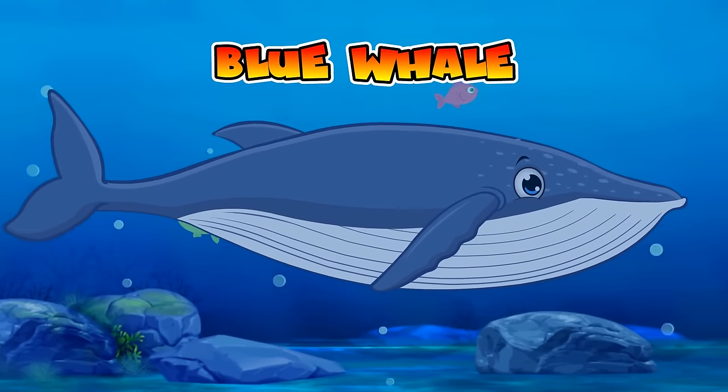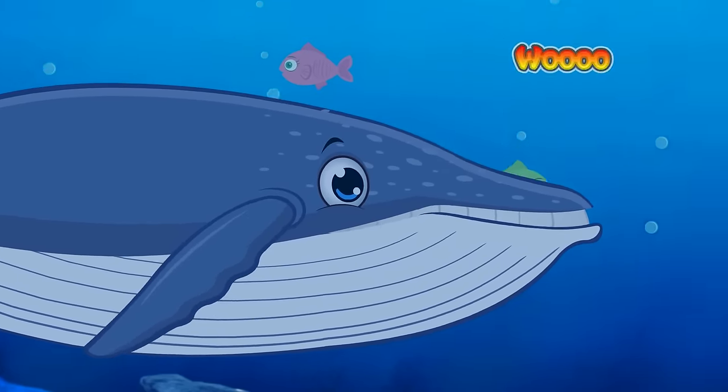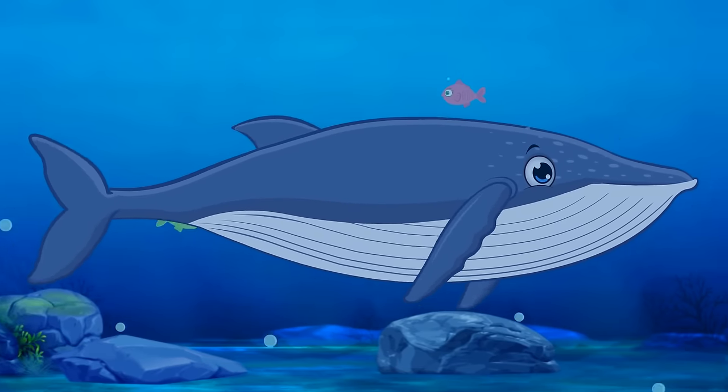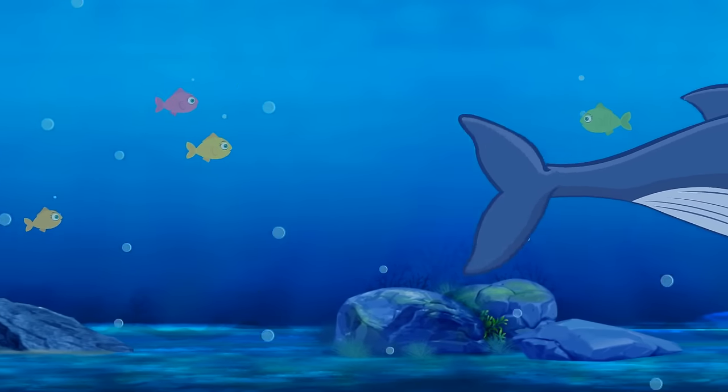See the blue whale? The ocean is their home. Is how blue whales say hello. They can live 100 years and sing down low. Is how blue whales say hello.